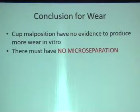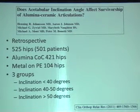So the conclusion for the wear is that cup malposition has no evidence to produce more wear in vitro, but they must have micro separation to produce more wear in the ceramic liner. So the last thing we're going to see is the effect of cup position on the survivorship of total hip arthroplasty.